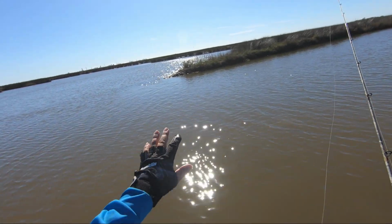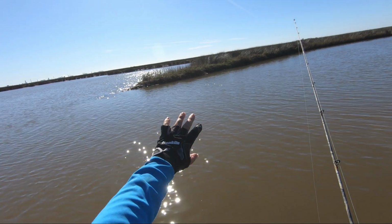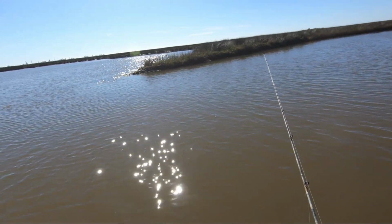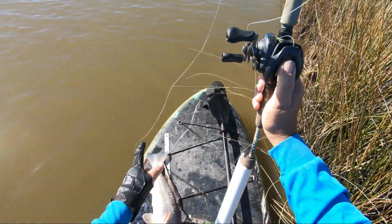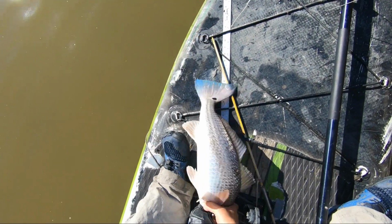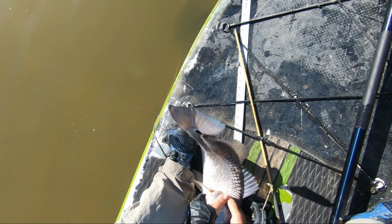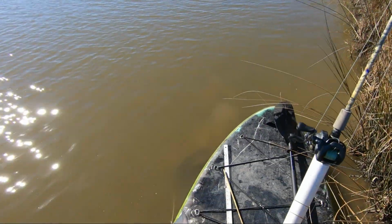I do believe if I went up in that pocket, and if there's some there, I probably could see them, because we saw that one that come up close to the top of the water. But anyway, I take them any way I can get them. But I do like the sight cast because it makes good video, and it's just a little bit more fun.